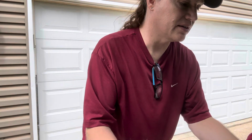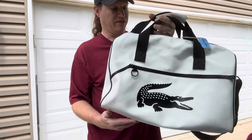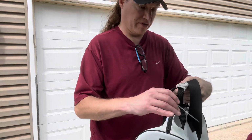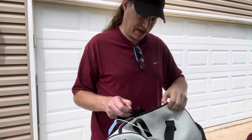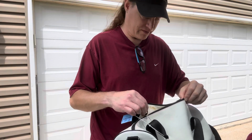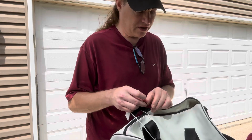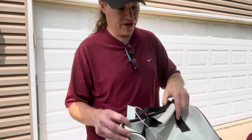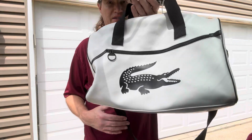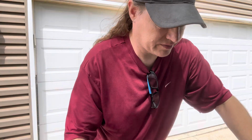Next up, got this Lacosta bag. So very cool find here. Hopefully it's real. And it's got the inscriptions on the metal and stuff. So normally fakes don't go to that kind of length. So pretty good chance it's a real Lacosta bag here. So very cool.